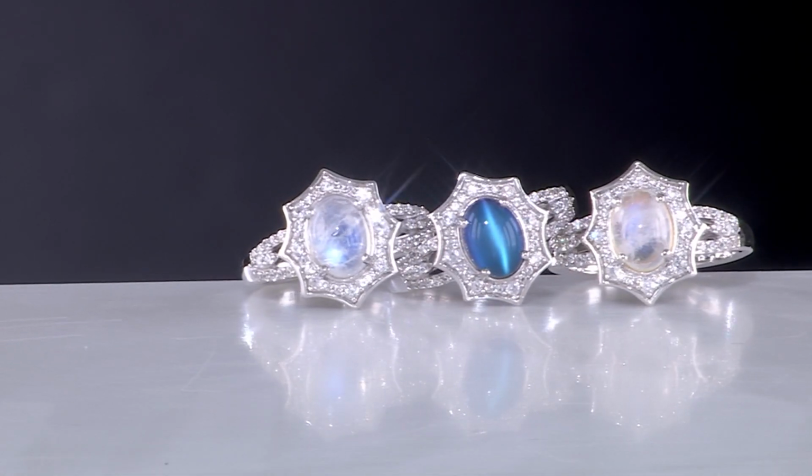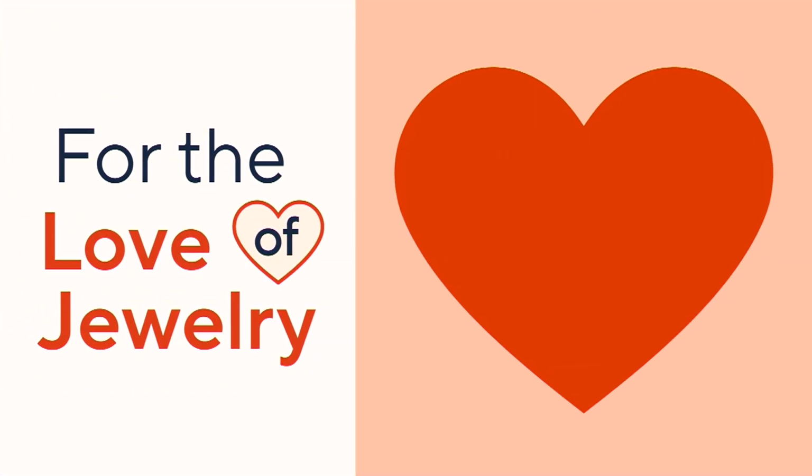Well, in the meantime, we do have some jade jewelry.